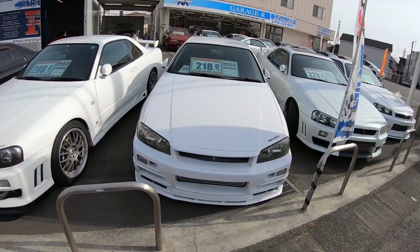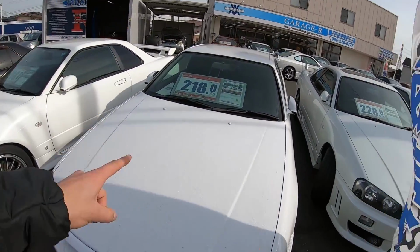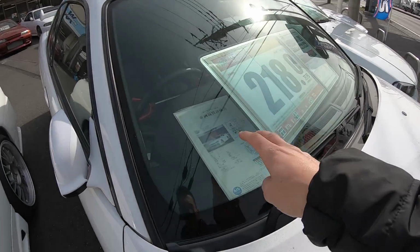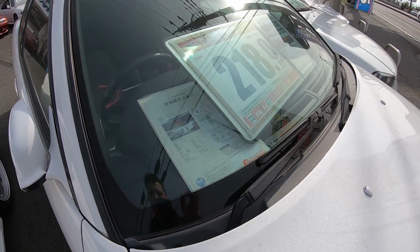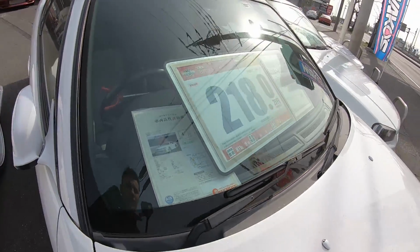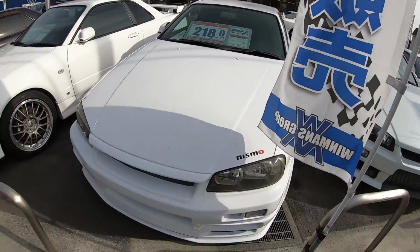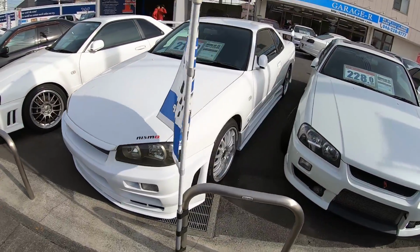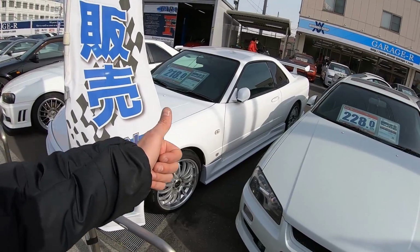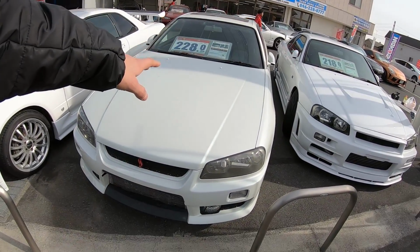This one, another GTT, they want 21 grand for this one USD. It's at 113,000 kilometers. They've got the auction sheet there that says it's a grade 4, so it's really clean, not a single bit of accident history or rust or anything like that, which is good to see. Genuine 113,000 Ks, that's good. That's awesome. Very clean, actually. I love this one a lot. Man, we need to get another one, guys. We need to. 21 grand for this GTT.